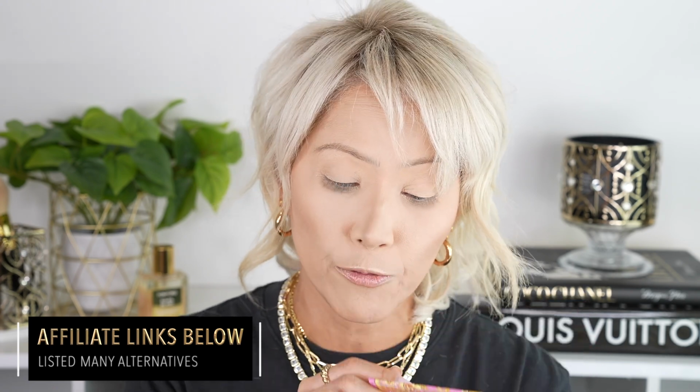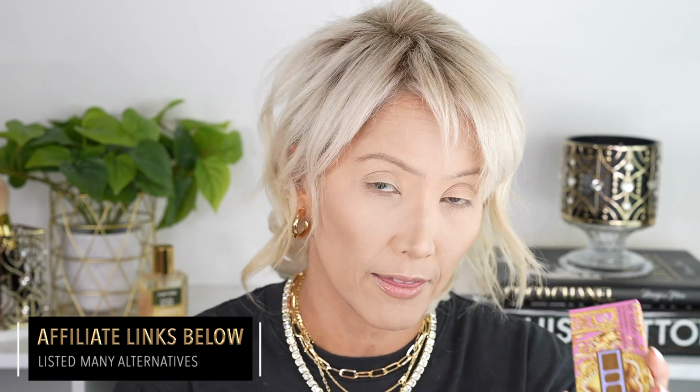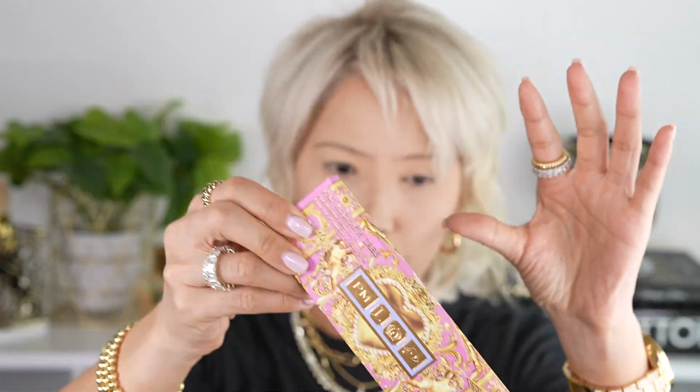I will be traveling with this palette and this palette now. I will always have these two on hand because I think they're that amazing. And I love how small they are. Look at how thin that is. It's very small and very easy just to throw into your bag.